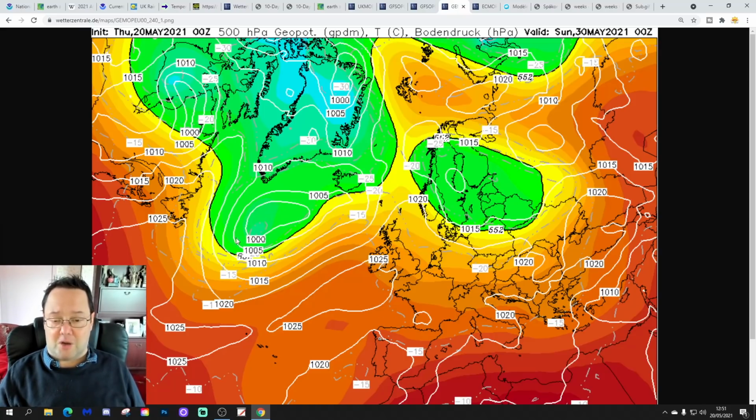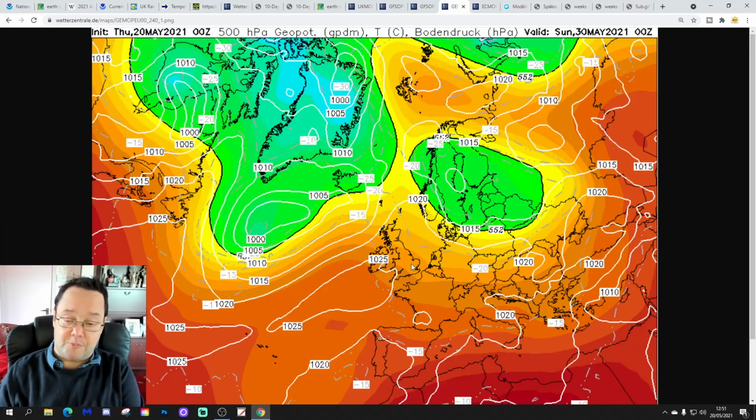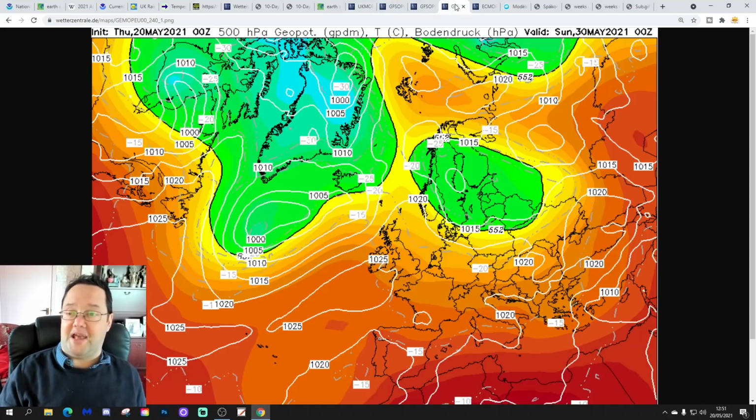However, we've got plenty of low pressure in the Atlantic. I have a feeling if we could go any further with the GEM, we'd probably see the high pressure pulling away from us and allowing this low to move in.